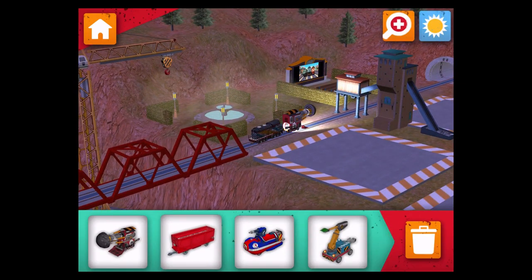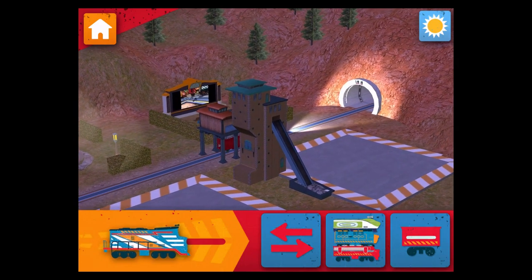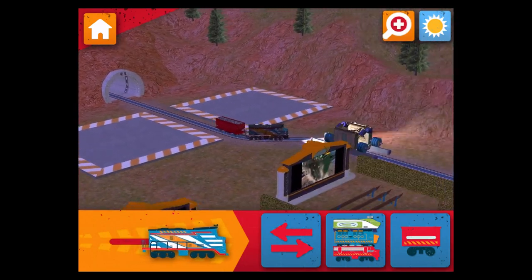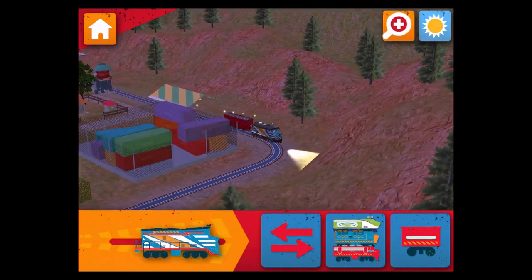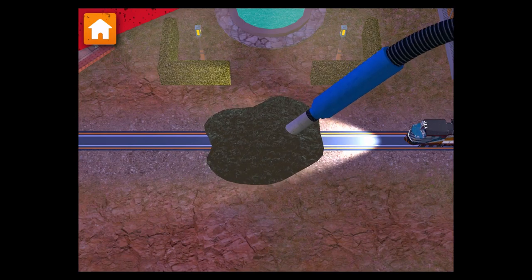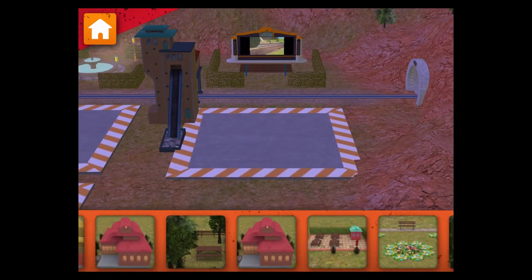Choose a wagon to add to your chugger. Look out! Oil has leaked onto the track. Find the spill and clean it up. Look, there's been an oil spill. Use the vacuum to clean up the track. Great teamwork! Now let's choose something to build.